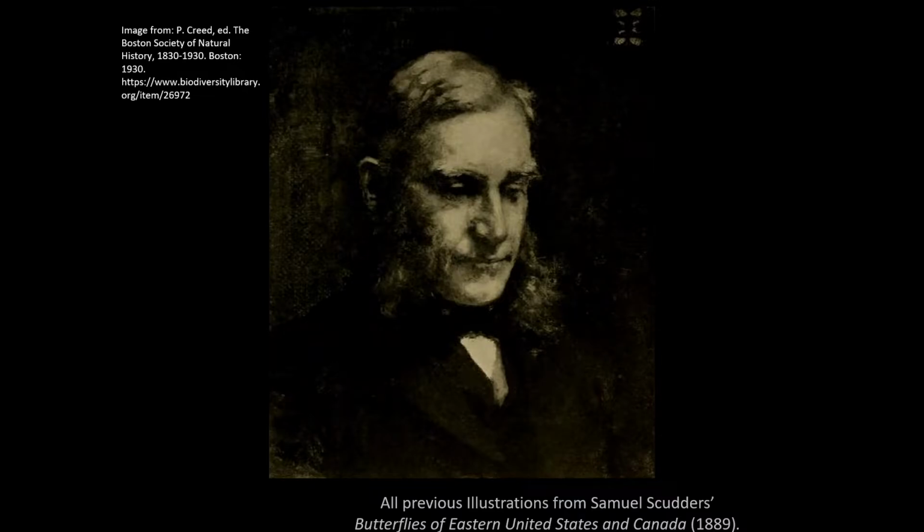Samuel Scudder studied butterflies, and so he was called a lepidopterist, in Boston in the late 1800s. And I think really he was one of a group of butterflyologists, of lepidopterists, who learned probably the majority of what we have so far learned about our butterflies. And his book is just an amazing compilation of observations from around the Northeast.